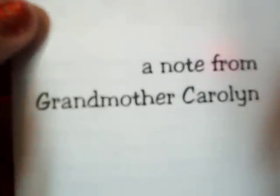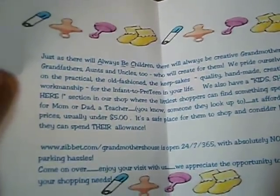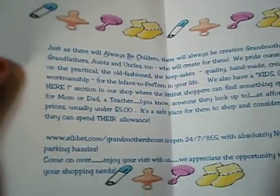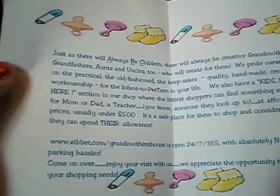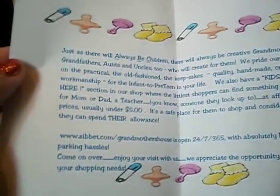Let me take it out so I can read the information they have about it. Sorry about my camera. It says, a note from Grandmother Carolyn. How cute. It says, just as there will always be children, there will always be creative grandmothers, grandfathers, aunts, and uncles too, who will create for them. We pride ourselves on practical and old-fashioned keepsakes, quality handmade creative workmanship for the infant to preteen in your life.